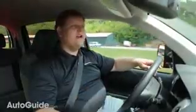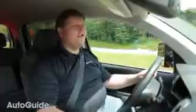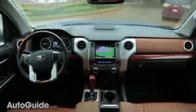One last thing Toyota did to make this interior better than the old Tundra is they moved the entire center stack 2.6 inches closer to the driver. That makes sure that all your controls are within easy reach even while you're on the road.